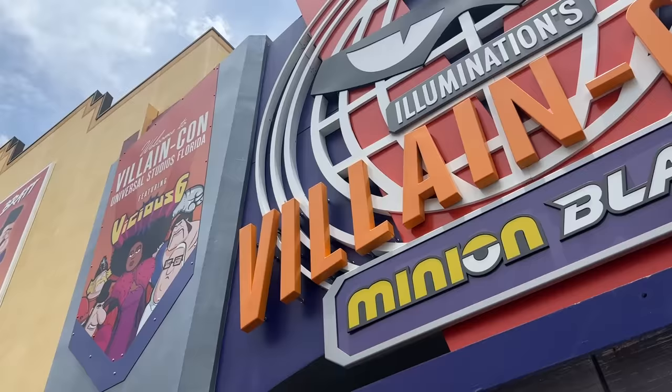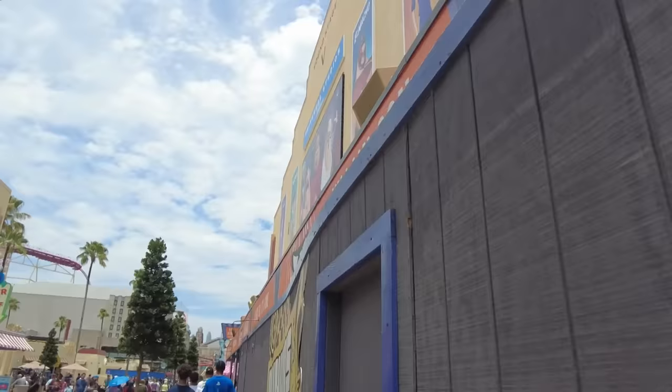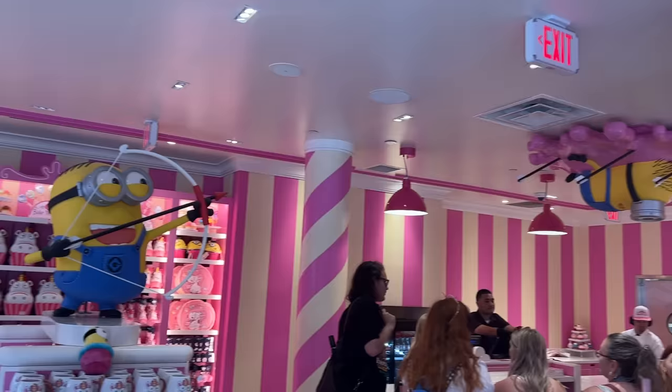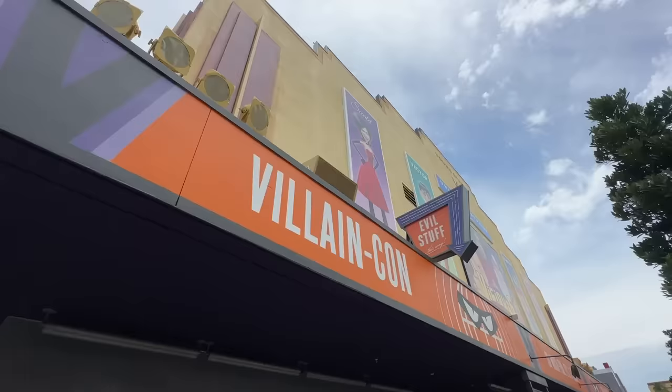I'm actually very excited about it because I love those style of games, because you can replay them over and over again and try and improve your score. A lot of replayability on shooter-style attractions. Plus, Universal took out some patents for some new technology, so I'm excited to see what happens. What has opened already, however, is Bake My Day, the dessert shop themed to the bakery in Despicable Me 2, as well as the Minions Cafe. You've also got Evil Stuff, the store, so let's see what we can find.